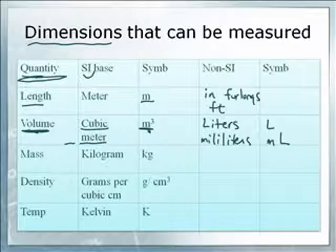In mass, this is kind of like the metric system. Maybe you learned that in elementary school. But it's a little bit different in that you've probably learned that the unit for mass is a gram. But in the SI system, the scientific system, it's actually a kilogram. But we still use grams.